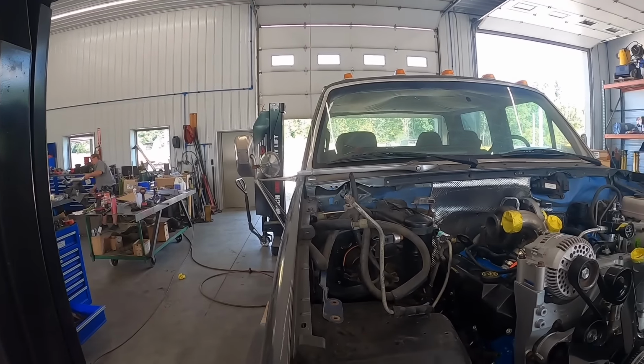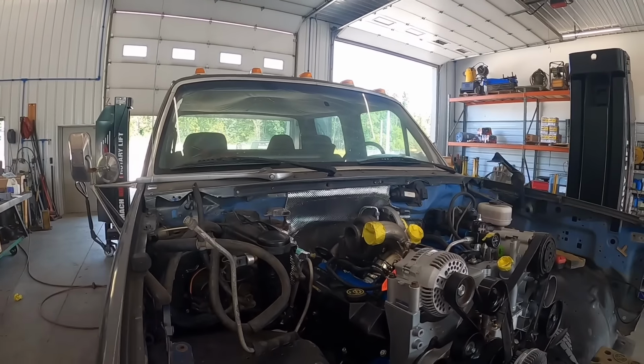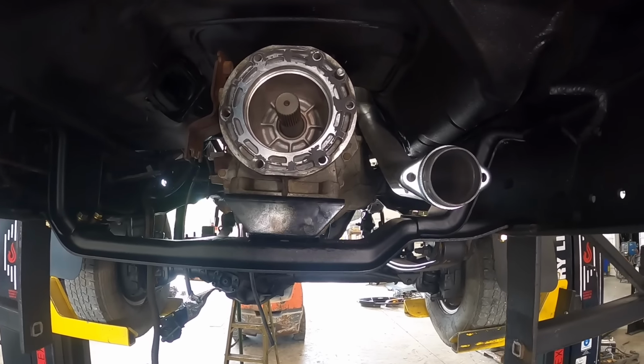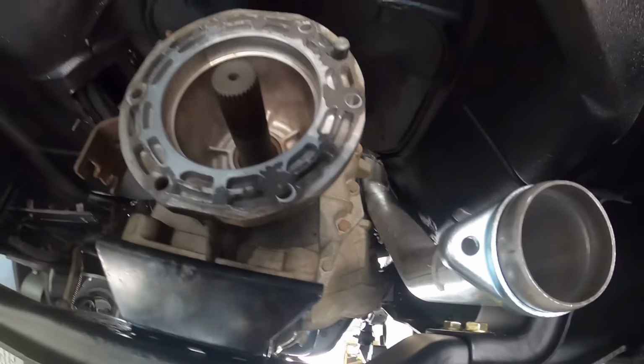Then I think we can go down and stick the transfer case on next. That was our only other big worry about fitting here. So far so good. All right, we're back under the truck. If you guys can see, we have the downpipe in and we've got clearance around it. Not much, but we do have clearance.